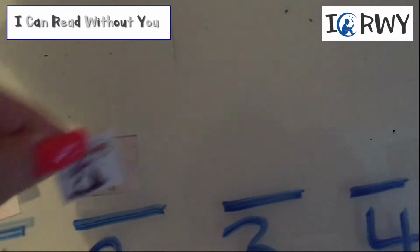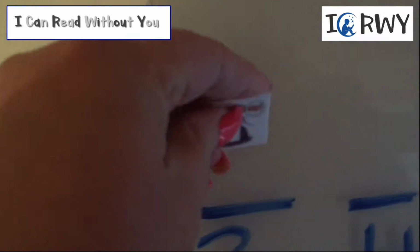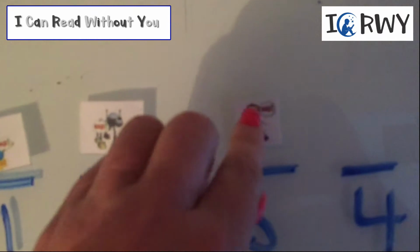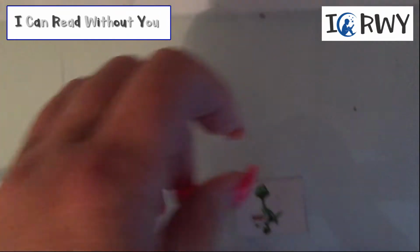So monster K, monster O, monster R. Oh, where's my R? Well, that's annoying. Right, so I'll use the Miss Emma one. We use the Miss Emma one when we're playing games to see what sound it could be and all sorts of things. So I can't find my monster R. It must be on the floor somewhere. So K, O, R, O, R.